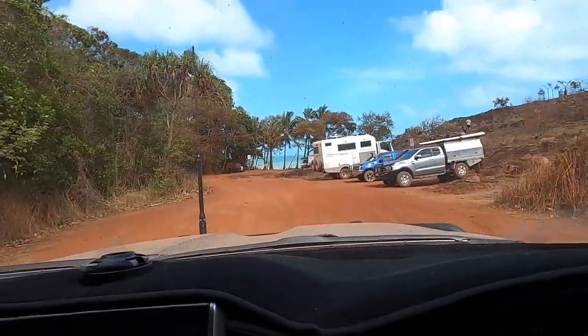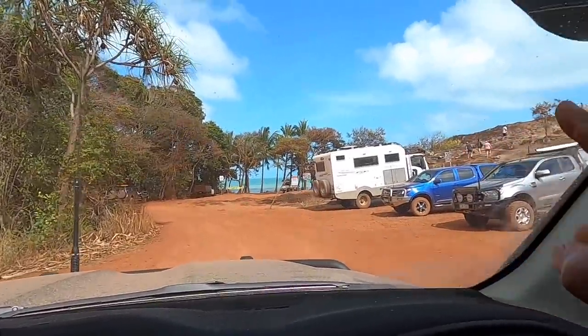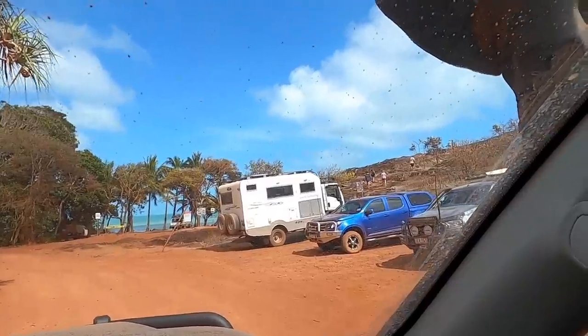Here we go, look at this. This is what it looks like when you drive out to the car park at the tip. We're going to park up here and then you walk up over this hill here. All right, here we go. We are walking to the tip. There's the car park down behind me.